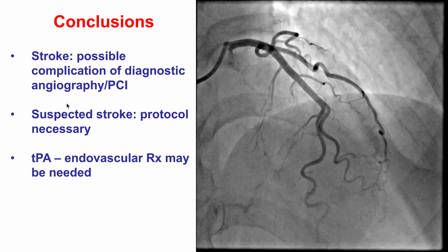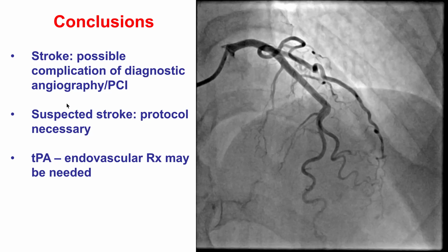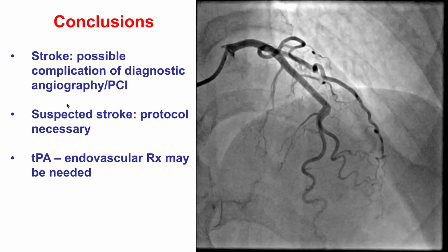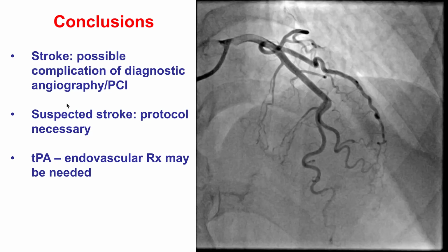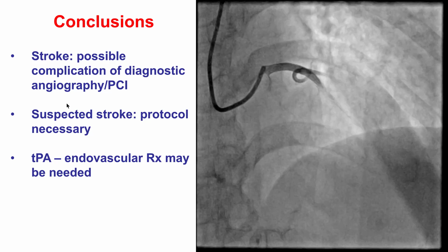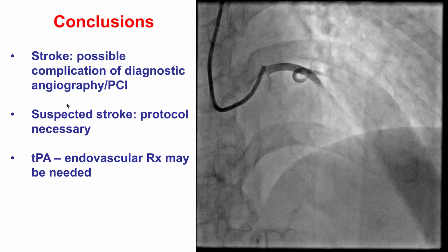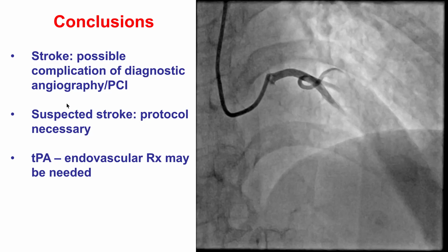The second main lesson is to have a protocol in place. So if a patient develops neurologic symptoms during or after cardiac catheterization, there should be a pre-planned course of action. There should be a protocol in every lab. In our lab, the protocol is to call for an emergency neuroconsult. The neurologist comes in the cath lab, assesses the patient, and determines the need for a CT scan and the need for TPA or for endovascular intervention, as happened in our patient.